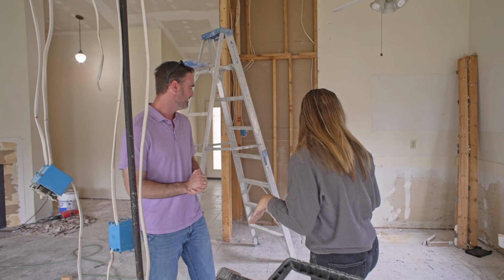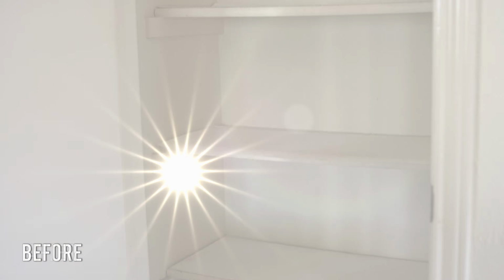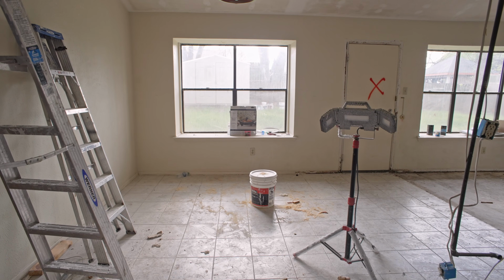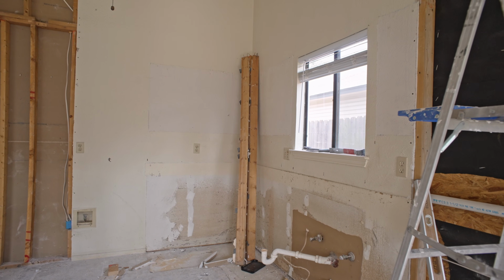We are relocating the stove over on this wall, and instead of a pantry closet, we're going to have pantry cabinets. It's going to feel much more open, give us space for a nice island with waterfall countertops, moving our fridge over yonder. I think it's going to be great.